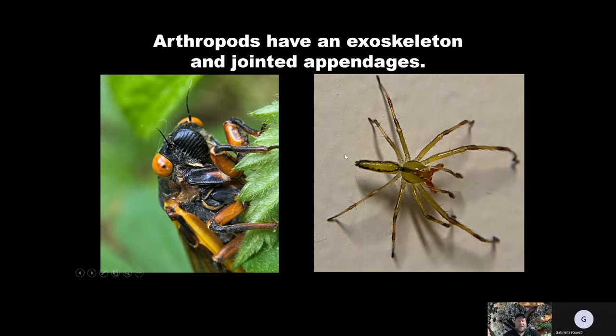This is a magnolia green jumping spider. Beautiful. The bigger they get, the odder they get. When they're younger and smaller, they're really bright green. They're really neat.